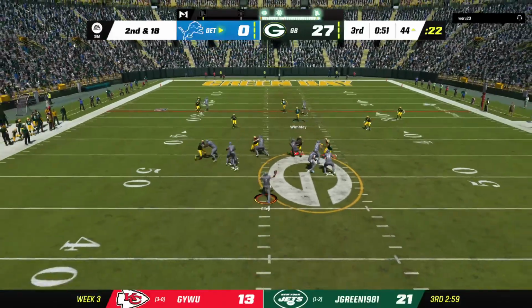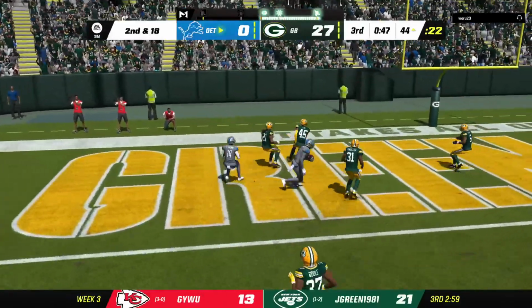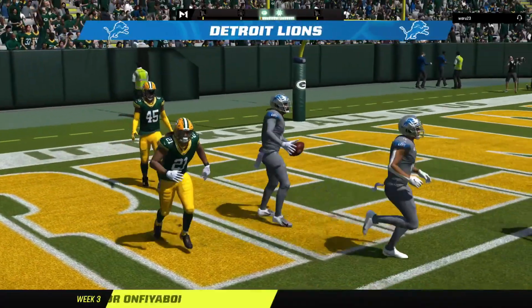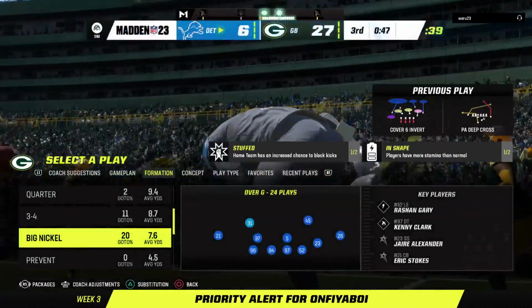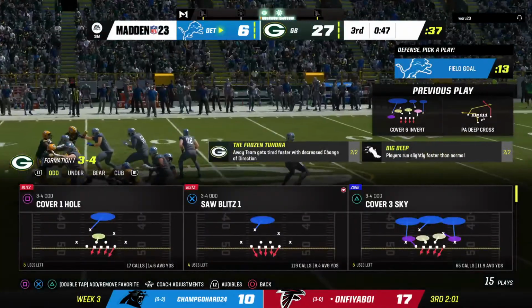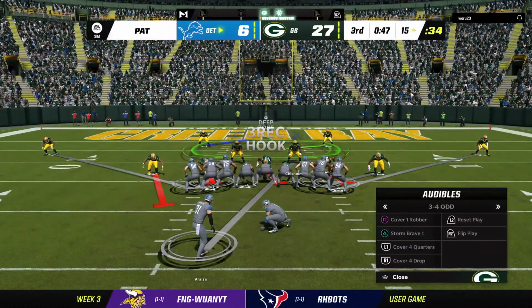Off play action, Riley. There goes a deep ball, end zone, and that is caught. Touchdown, Detroit. Jamison Williams with career touchdown number 60. And the Lions are able to cut into this deficit here in the final minute of the third.